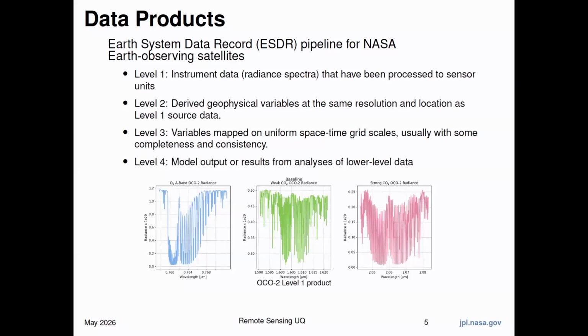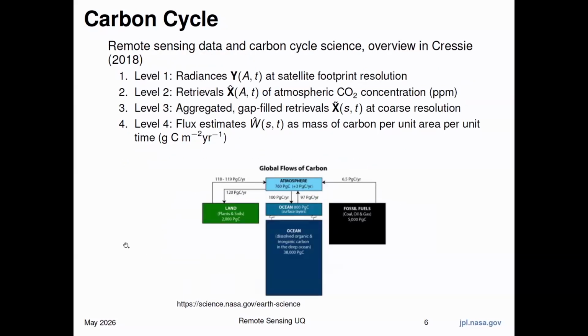And then there are subsequent levels of data products that add additional utility, particularly for the science community, but also involve additional steps of processing. So the next level is level 2, which is some estimate of a geophysical quantity of interest. We'll talk about, for example, atmospheric carbon dioxide. There's a process that involves going from that level 1 to that level 2 data product that we'll talk about shortly. And then there are subsequent levels of data processing and data products that are available for use by the scientific community. So we're going to talk in the rest of the presentation about the carbon cycle in particular.